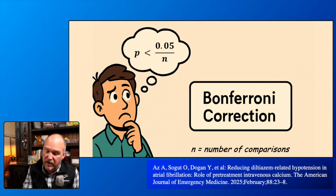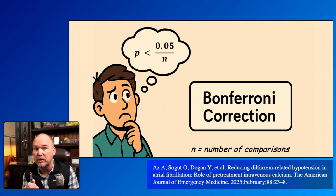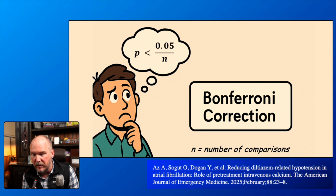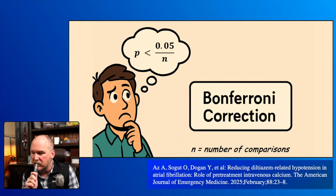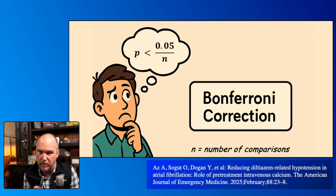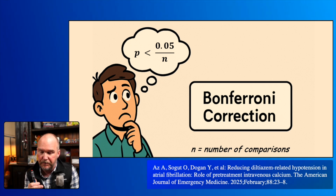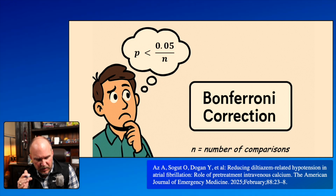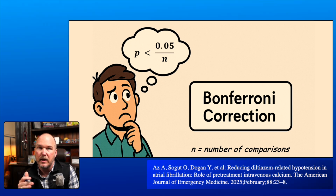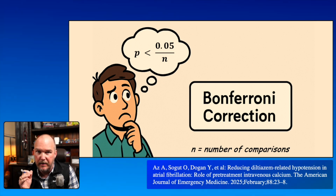So Bonferroni is your friend. Look for it on, say, a hypothetical multiple choice high stakes exam near you. Hypothetically, of course. And I swear, don't you ever say I didn't help you with your board exams. I'm here. I try to help. I'm here for you. So we talked about the PICO question. We talked about the methods. We talked about the stats. We talked about Bonferroni, because you got to remember that.